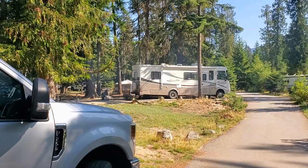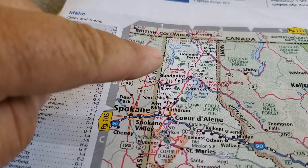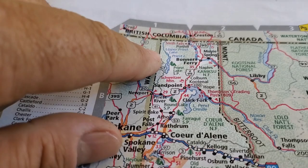Hey YouTube, Campervan Kevin here. Well, we've done it. The Wolf Pack and I have made our northernmost destination in Idaho. We are at the Indian Creek Campground at Priest Lake in Coolin, Idaho.